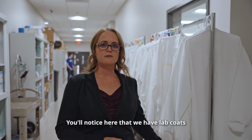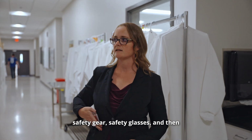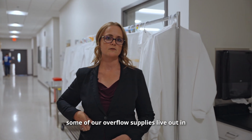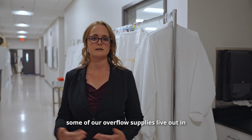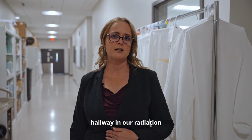You'll notice here that we have lab coats available for our analysts, as well as safety gear, safety glasses, and then some of our overflow supplies live out in this hallway as well. We'll move down to the end of this hallway to our radiation suite and our phlebotomy lab.